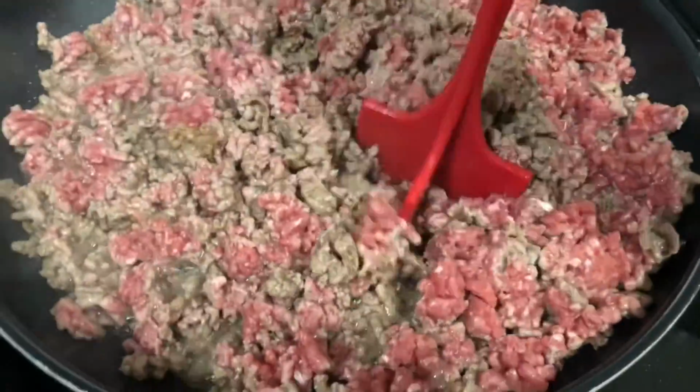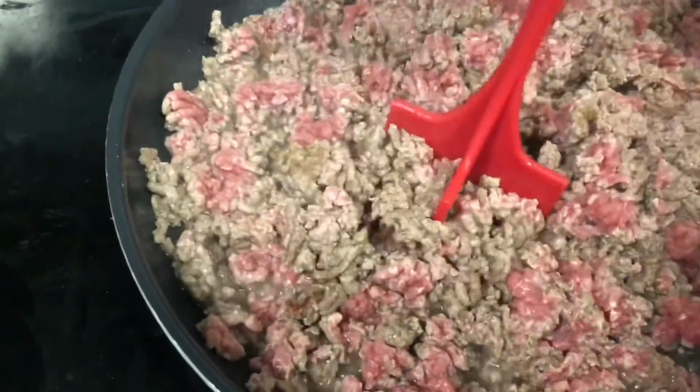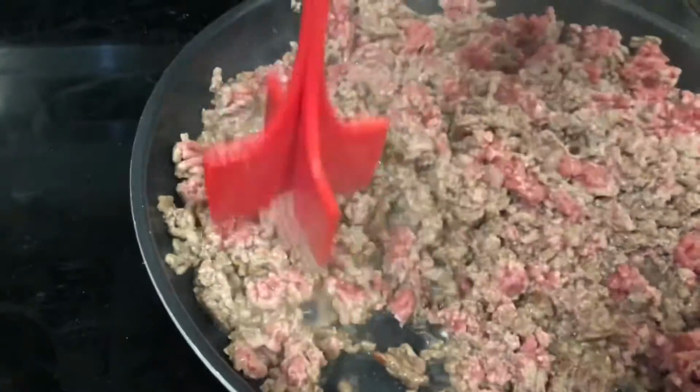Yeah, this just really works nicely. And what I do is I press it in, turn it, press it in, turn it. And I just keep doing that until it's all kind of cooked. And it just works out really nicely.